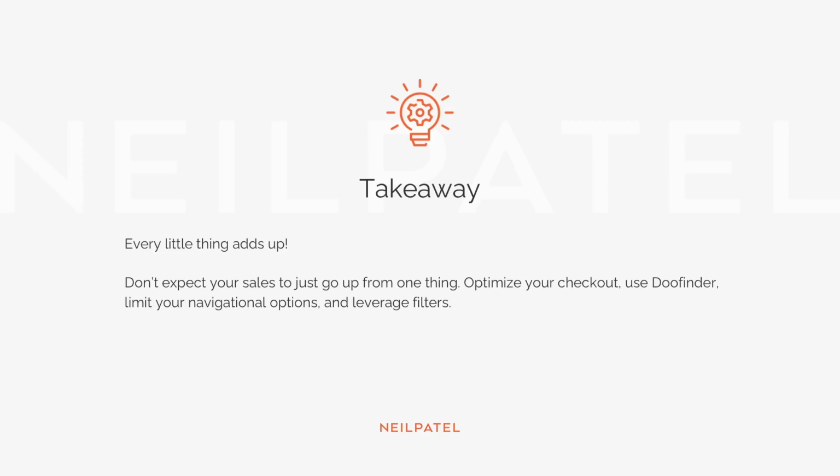Also limit your navigational options. You're not running a site that's a buffet that has too many options and people don't know what they want. It's analysis paralysis. You want to limit the options, and that way it also controls your SEO juice that you're driving to your main pages so they all rank better. And of course, leverage filters. That way people don't have to browse thousands of products to find the one that they want to buy. They can just easily find what they're looking for and check out right away.